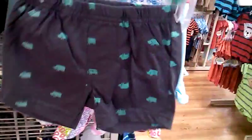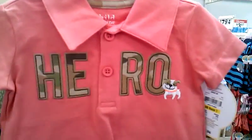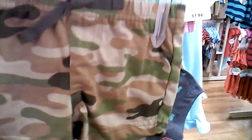Another gorgeous two-piece set. The shirt. It's really nice mint green. Darkish mint green with these shorts of the rhinoceros. Then the little rhinoceri. Another adorable short set, and this is a gorgeous orangey coral color. Really, really nice. You know, with the bulldog and some camo shorts, cotton.